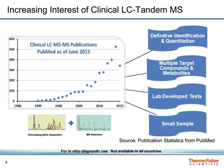As you probably know, the interest in clinical LC-MS publications has increased exponentially over the last few years, which means that more and more clinical laboratories are considering or are already implementing LC-MS systems for various applications. This is because LC-MS technology offers great flexibility for lab-developed tests to measure clinically relevant compounds with confidence in small volumes of sample.